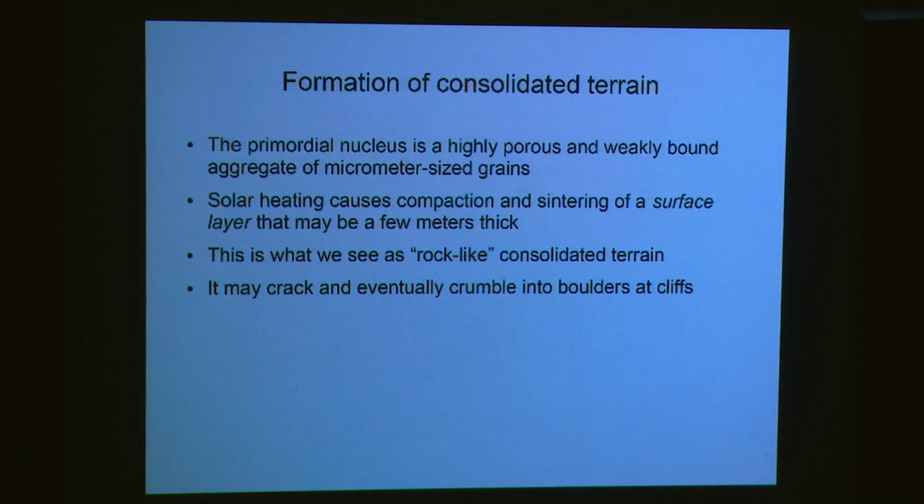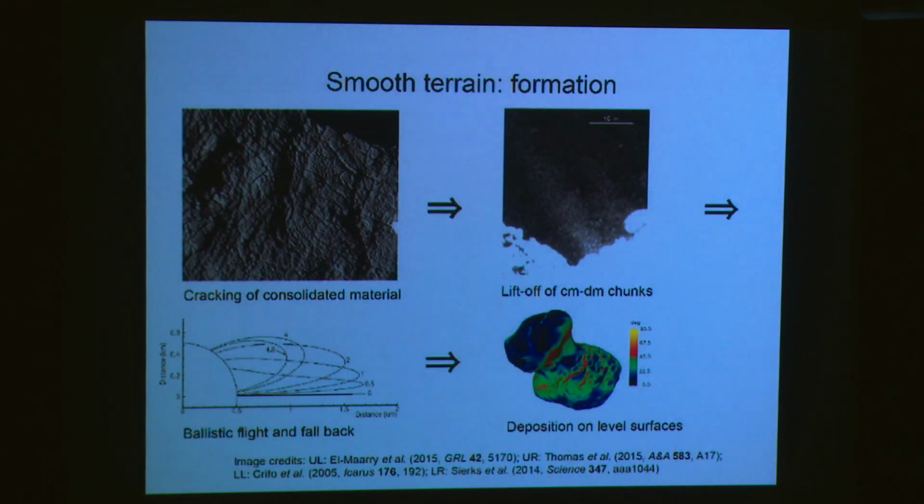So the idea we have of the formation of consolidated terrain is that the material of the comet is highly porous and weakly bound by these micrometer-sized grains, but that solar heating is processing the upper layer, and either by organics and/or ice is sintering and consolidating the material and creating this rock-like material that we see cracking and crumbling into boulders. And that is actually the starting point also of forming our smooth terrain.